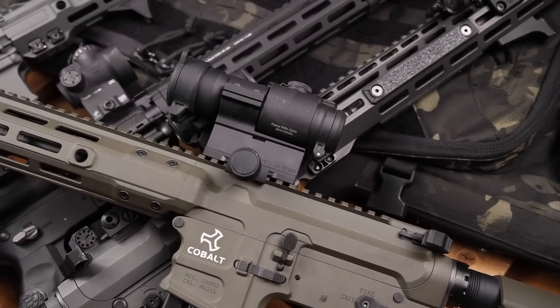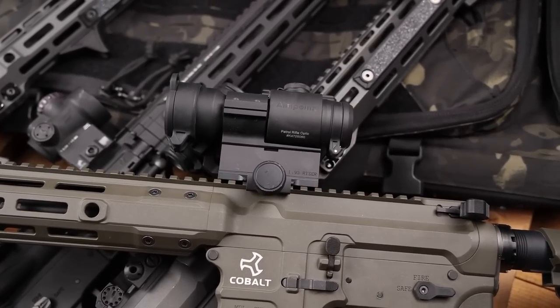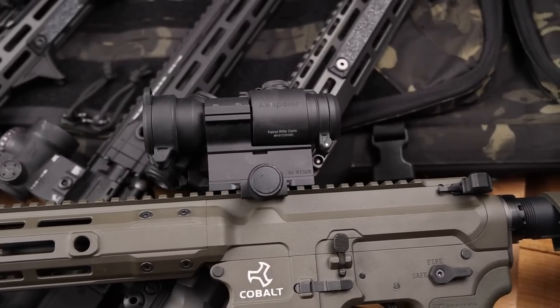Now, I'm highly biased towards Aimpoint. They don't even know my name. I have no financial ties to them. But I've trusted my life to the Aimpoint since I was in the Special Operations and the Rangers, and I love them. I've seen the durability, I've seen the reliability, and I have no problem dropping these things right on that optic, picking it up, and trusting those zeros and that quality.